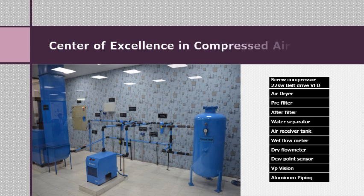Realizing the importance of this area, we already established a center of excellence in compressed air, which we named SICA, in collaboration with the Asian Institute of Industrial Air and a few industrial partners. We have a list of equipment already available, and we use this system for training and awareness of the industry, so they make their compressor systems more efficient and more competitive.